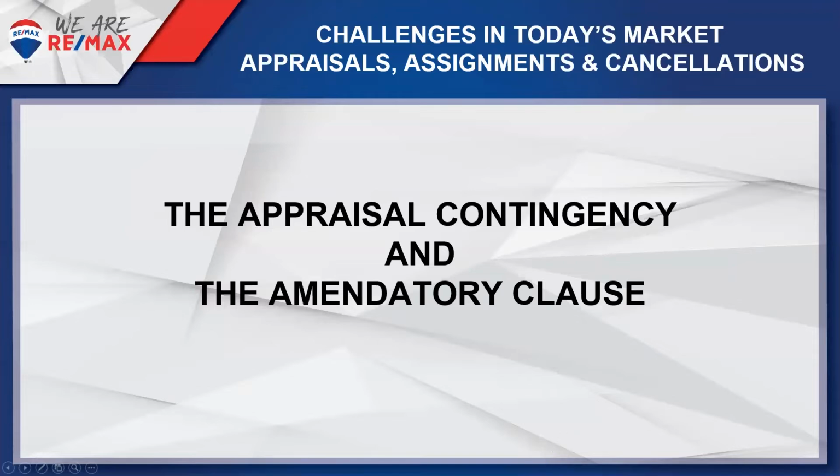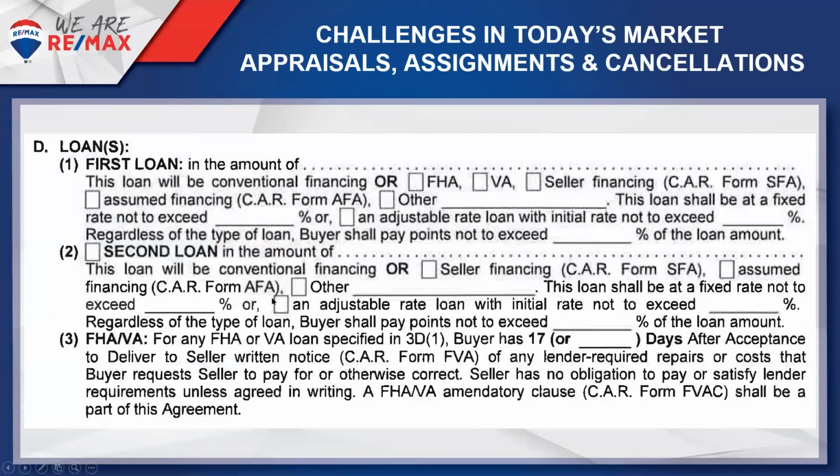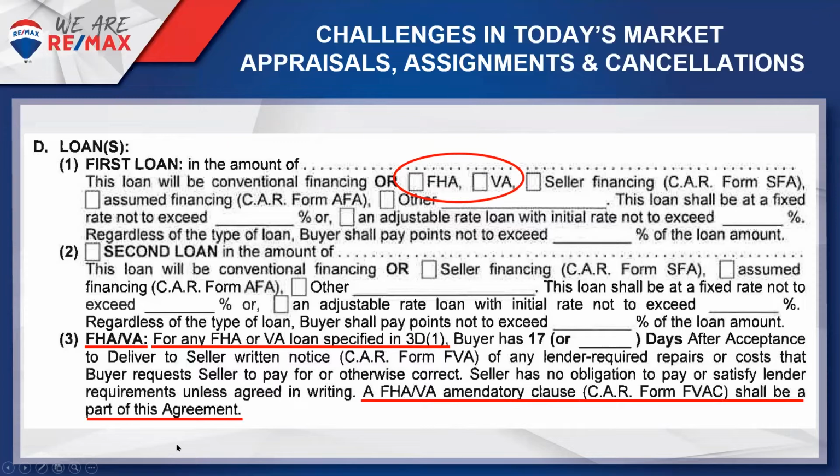All right. Now, I want to just remind everybody, in case people look at just this particular webinar, about the appraisal contingency and the amendatory clause. We talked about it before. If in fact the loan is an FHA or VA loan, then the FHA/VA clause kicks in. And of course, the key is for this clause to kick in, you have to specify in these blocks, it's either an FHA or VA. If you're getting a VA loan, but you didn't check one of these boxes, you do not have the protection of an amendatory clause requirement in the agreement. The lender's going to require it, but the seller isn't obligated to sign it unless one of these boxes, either VA or FHA, is checked. Because if they are checked, then the amendatory clause is part of the agreement.